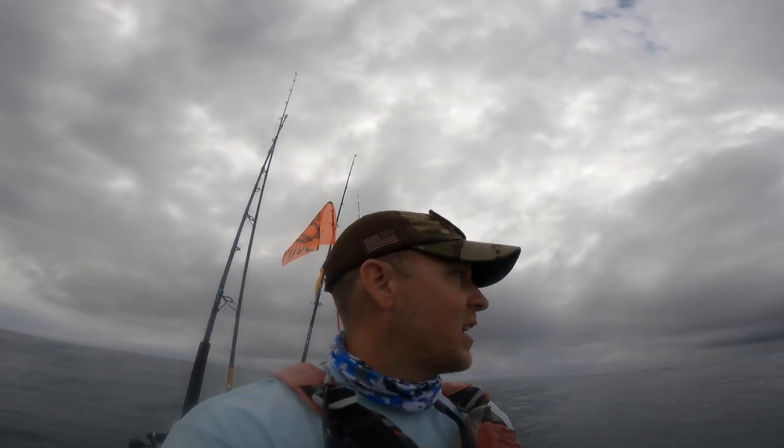Had a couple guys already see a couple mahi. I had one hit my bucktail, just kind of trolling real slow behind me, and it's looking like it's gonna be a good day. Already some good action, so let's see what else we can get.